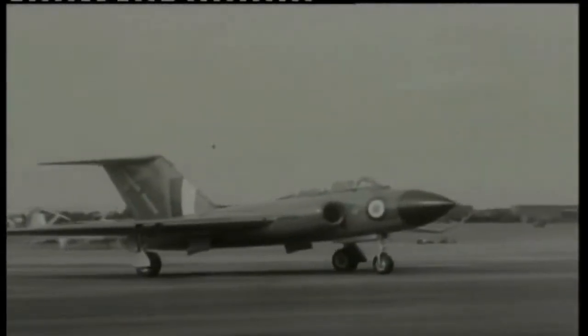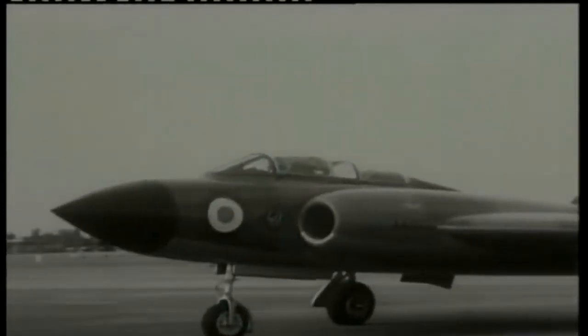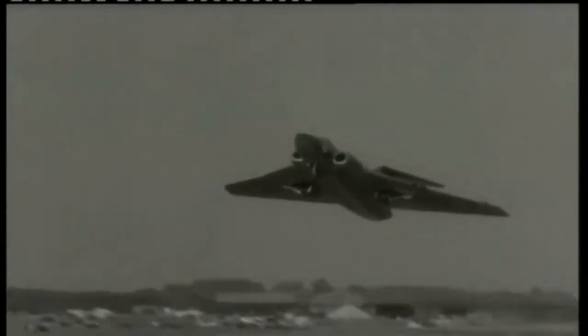Now another Delta, the Gloster Javelin. This long-range all-weather radar-equipped fighter is designed to carry a most advanced electronic and guided weapon system. Powered by two Armstrong-Siddeley Sapphire jets, the Javelin is supersonic.